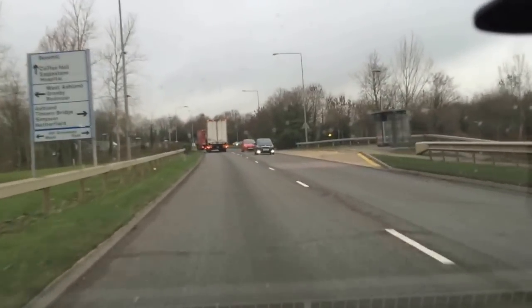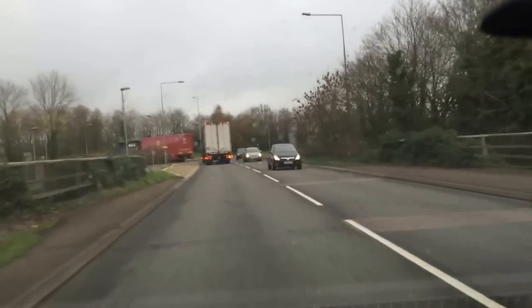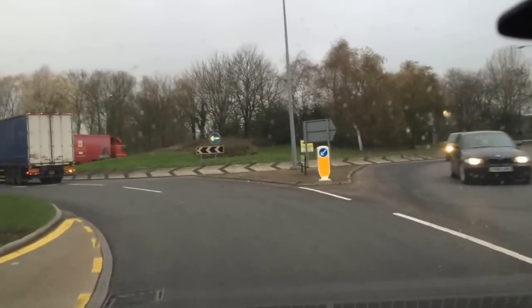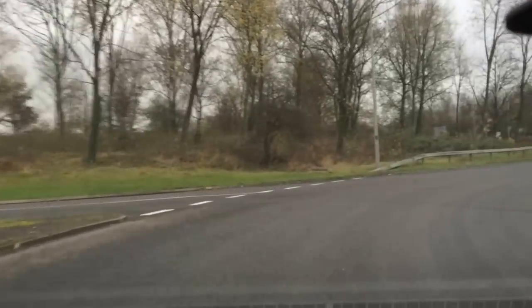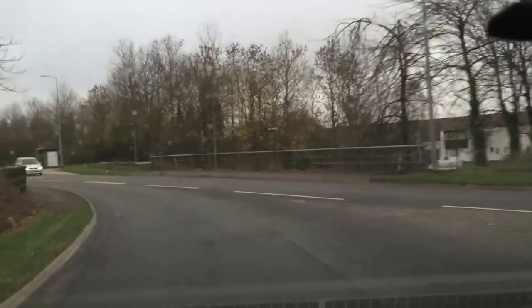You're easing off the gas, not too early, but you don't want to leave it too late. The last thing you want to do is brake that hard. Bring your speed down through the gears. The speed limit is still 40 miles an hour, it's reminding you.